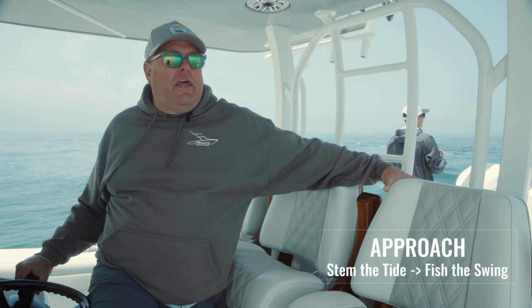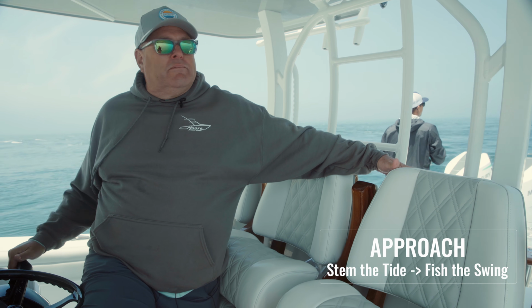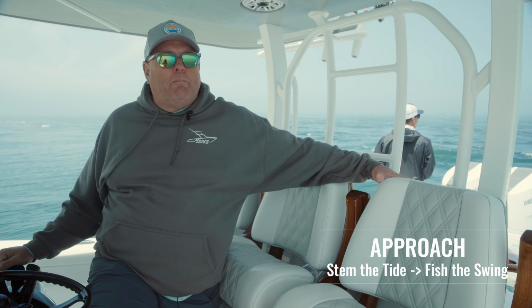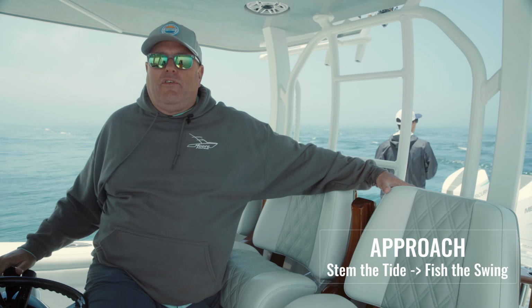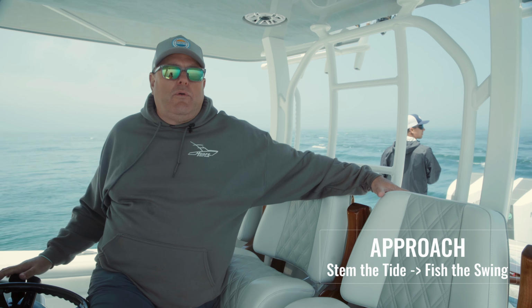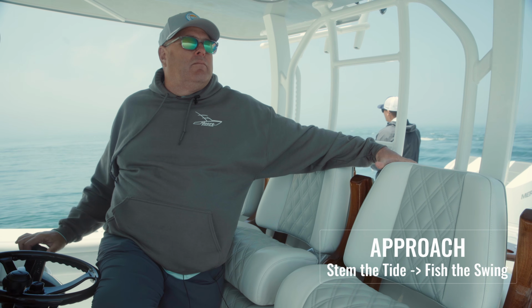So the approach today is we're stemming the tide. These guys are casting into the rips. I'm using both motors, basically crab walk myself down the rip while keeping the stern into the rip. How we're able to do that is on a boat of this size at 11/8-foot beam, you put one set of motors in gear on the starboard side and it's going to push you toward the port. And conversely on the other side if it went port towards starboard.